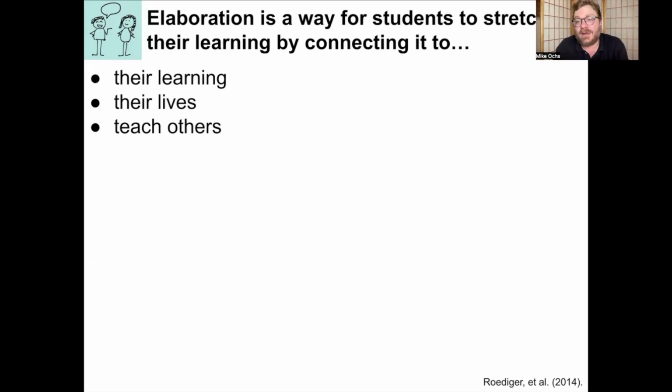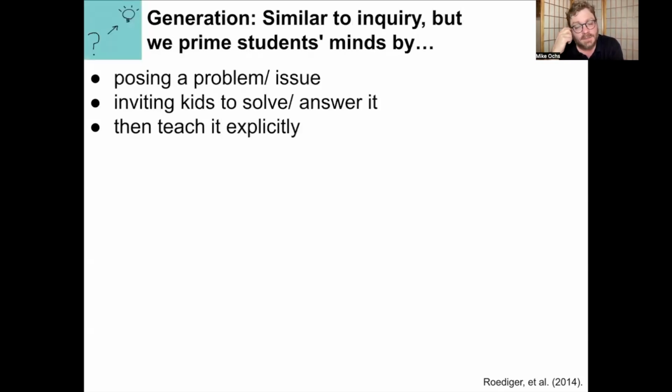Okay, so this does connect to my own learning because I have been fascinated about how students and how we all actually learn. I do staff development, so I'm always fascinated: how do teachers learn best? How do administrators and school leaders learn best? How can I learn best? How do students learn best? I am just obsessed with how people actually learn with transfer and independence. And so it's inherently meaningful. So elaboration: teach others, connect it to your life, connect it to your learning.